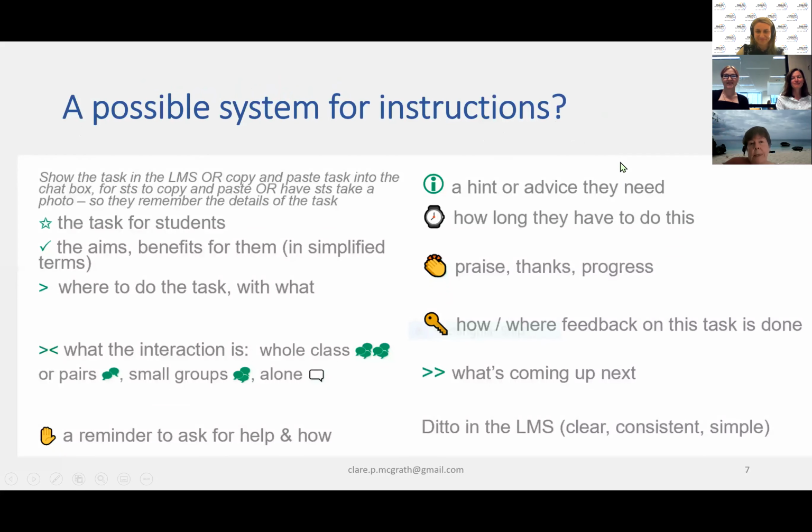The instructions, by the way: when I'm working online, I use very clear signals. For example, the star points them to the task, the tick is the aims, and that little whatever it is where they go to do the task or with what. Other things might need to indicate the time, how feedback's going to be done, what's coming up next. That visual reminder is just going to make their lives a bit easier, and it also helps keep you on track.